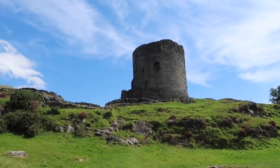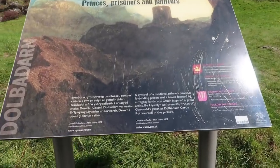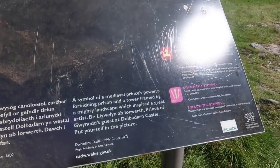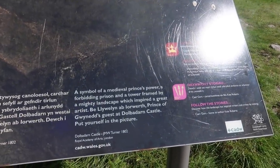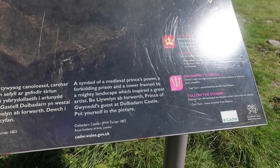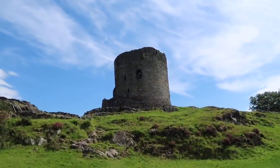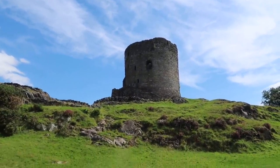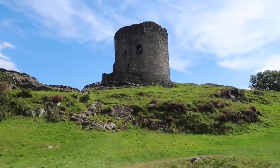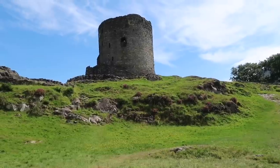Castle ruins. Wow, princes, prisoners, and painters. A symbol of a medieval prince's power, a forbidding prison, and a tower framed by a mighty landscape which inspired a great artist. Wow. Sam, that is incredible. This is really unexpected too. We didn't expect to see castle ruins today.